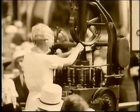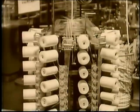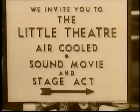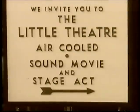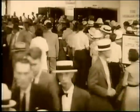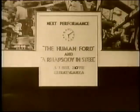Intricate machines weave spider-like wiring systems. Wires like these will connect the lights, self-starter, generator, storage battery, and horns. The Ford Exposition includes an air-conditioned theater where a motion picture with special symphonic music tells the fascinating story of the Ford Rouge plant.